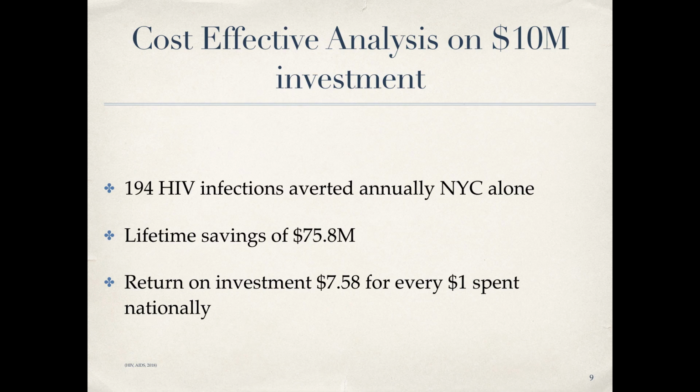IV drug users that contract HIV and or hepatitis C cost about $1,300 to $3,000 in health care annually. There was a cost-effective analysis done, and if we invested $10 million into these free needle exchange programs, it would be a lifetime health care savings of $75.8 million nationally. In New York City alone, 194 HIV infections would be averted annually. This would be a return on an investment of $7.58 for every dollar spent nationally. Now that's a great return on your investment.